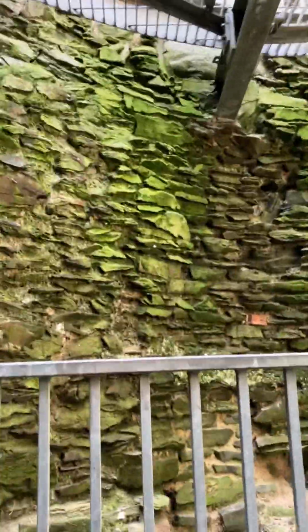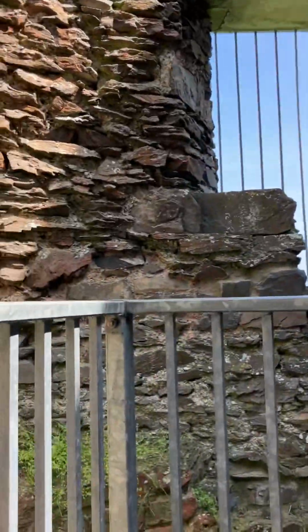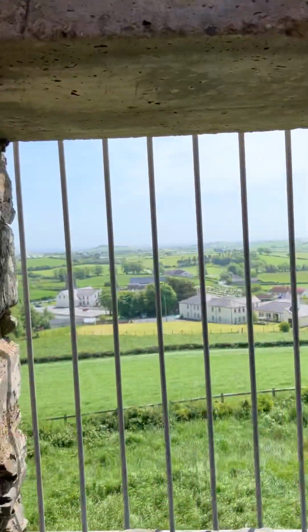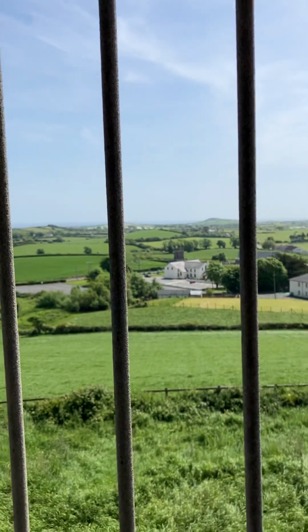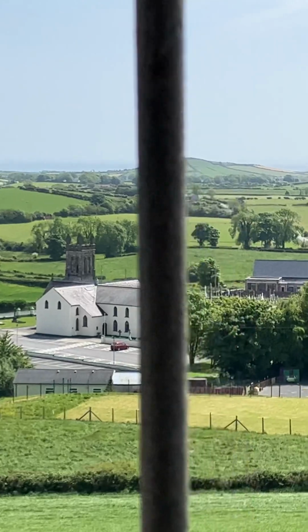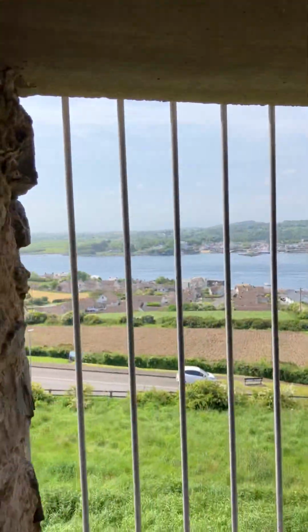And you can get up too. This is great. My goodness, I did not expect to get in here. I thought it would have been all locked up. This is great, isn't it? We should get a good view from up here, no doubt about it. That's the chapel there in the distance, the Roman Catholic chapel. This is amazing. Fantastic. We're in the windmill in Portaferry. I didn't think we'd get in.